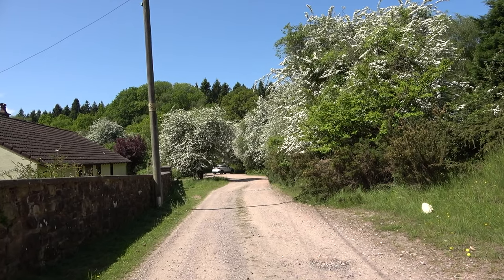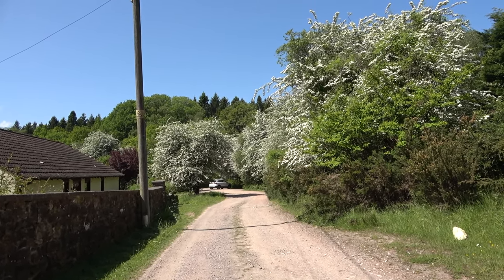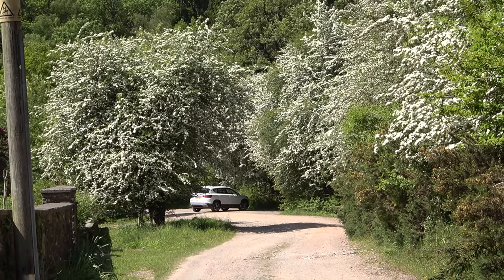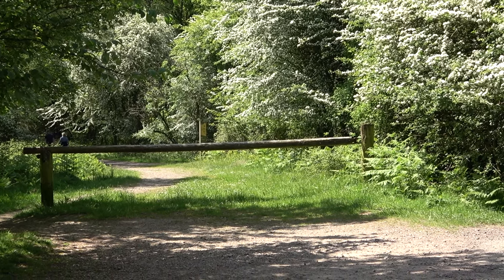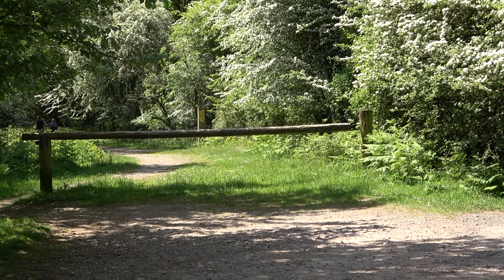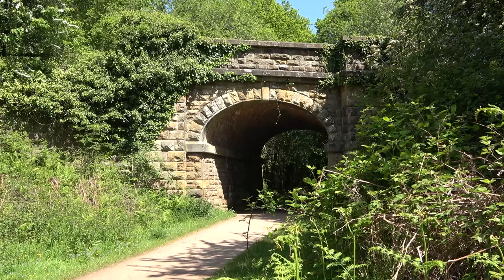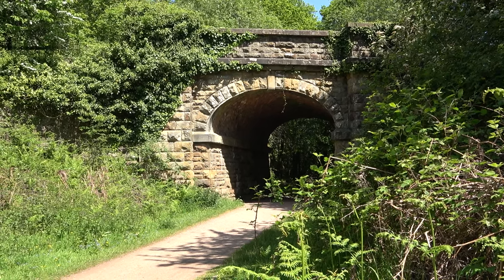Get away from this noisy road. Look at that blossom, flower or whatever. That's a pretty sight. First thing we have to do is pick up the mineral line then, the old mineral railway line. But first we'll have a quick look at one of our old favourites, which is that, the hospital bridge.